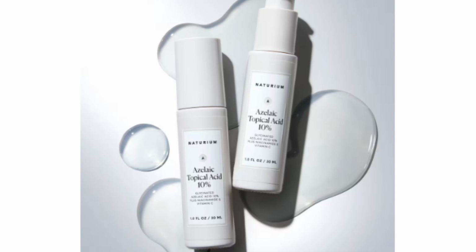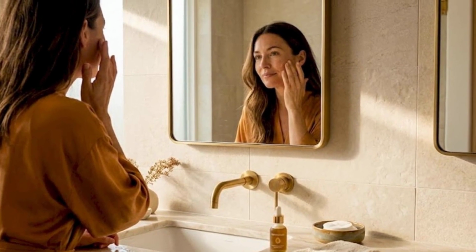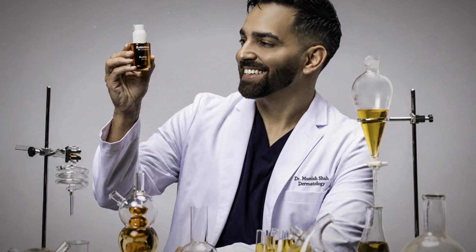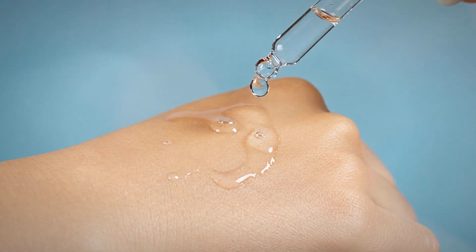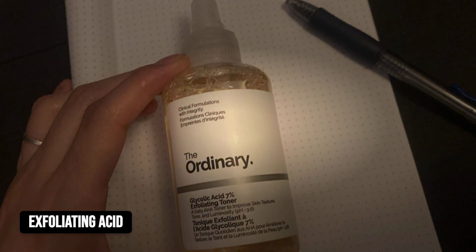Level 2, the proven actives. This is where your skin actually starts to change, and it's still shockingly affordable. We're talking about the short list of ingredients with decades of solid evidence behind them. A retinoid, which is the gold standard for texture, fine lines, and breakouts. Vitamin C for brightness and protection. Niacinamide for tone and oil balance, and a gentle exfoliating acid, an alpha or beta hydroxy acid for smoothness and clogged pores.